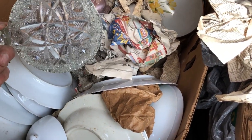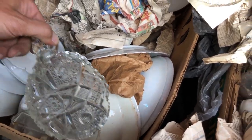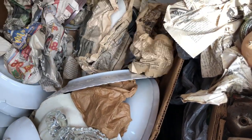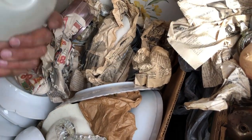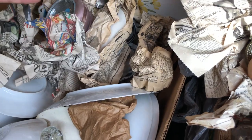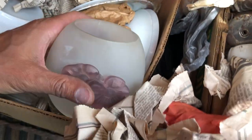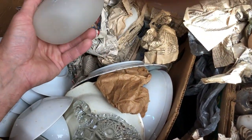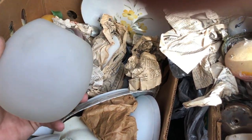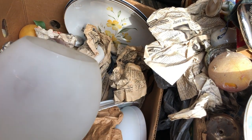Not really sure on that one what that's for. Okay. And that's another one of those same plates. Whoa. Oh, golly. That's what you do with one hand. You can't do this with one hand. Oh, my gosh. Did I just literally crack that?